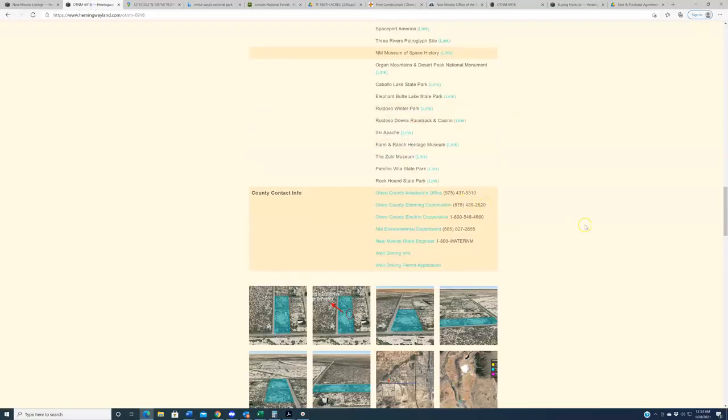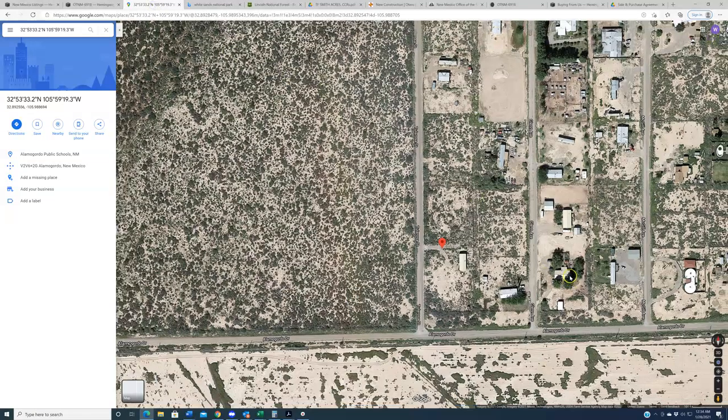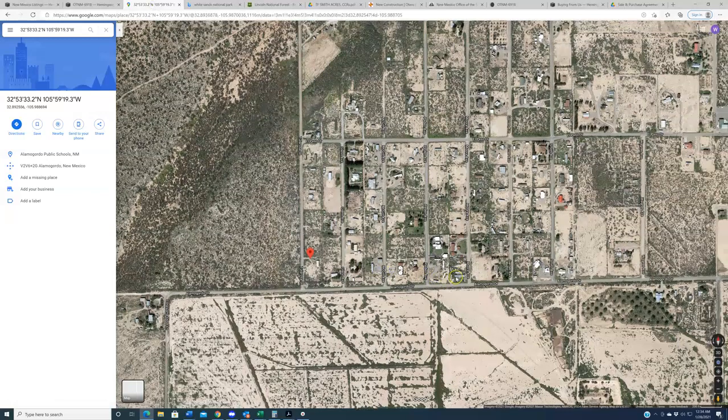Additionally, guys, we always like to make people aware of the New Mexico State Engineer's Office. As noted, this is in a pretty developed area here, just on the outskirts of the city. So I doubt that you need a well. I doubt really many people out here are using wells. There's very likely city water out here. These are pretty well built up homes.